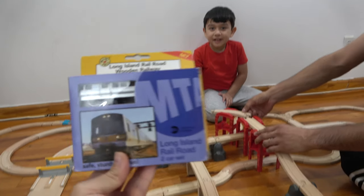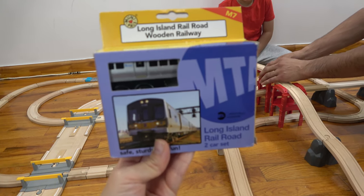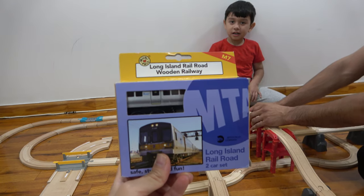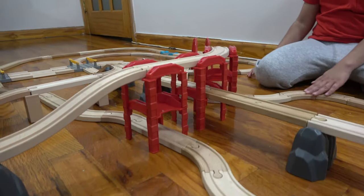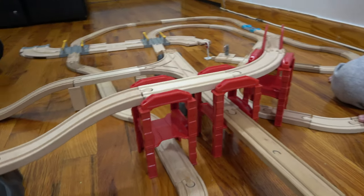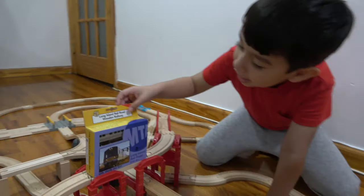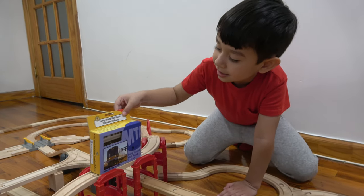Today we're going to be opening this Long Island Railroad train! And there's a commuter! And this is from the Munipals brand. So this is what the track looks like. It's all ready for our train! Hey, let me out of the box! Let the train out of the box! Okay!